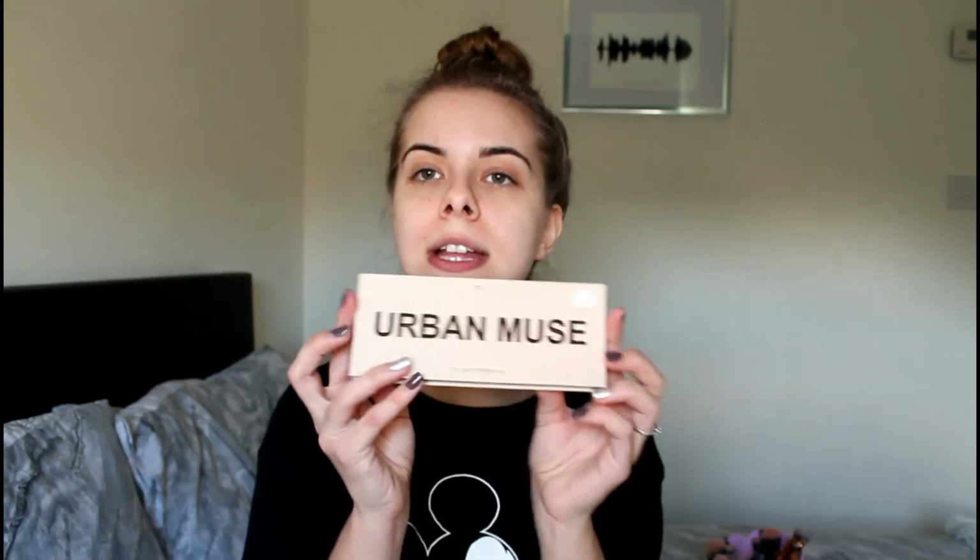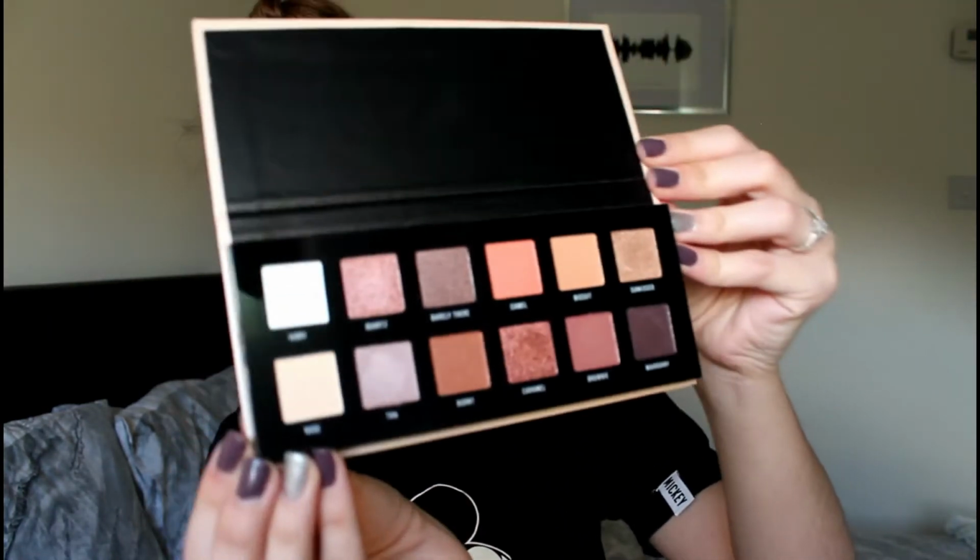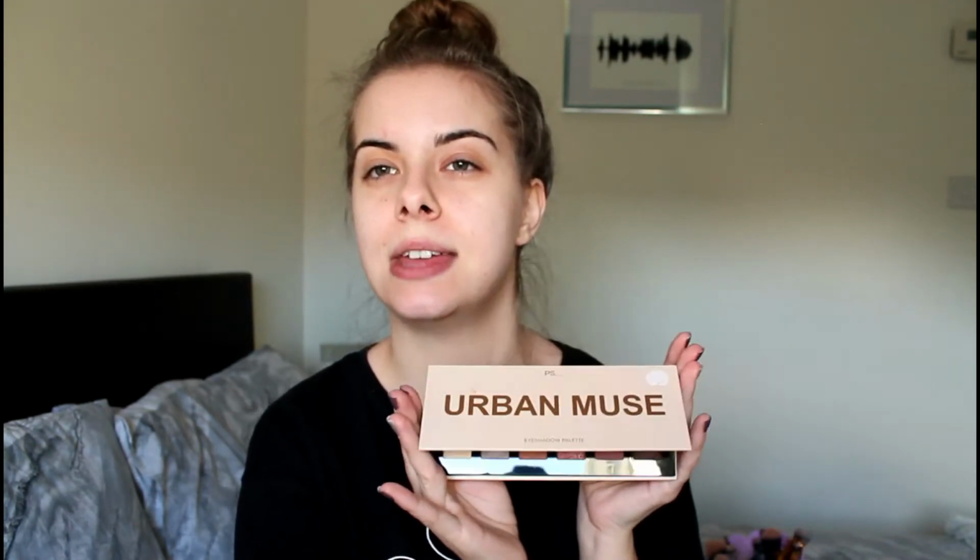And we're going to be going into their Urban Muse palette as well, which is one of my new products as well. So that's the shade range. We've got some shimmers, we've got some mattes, we've got some more glittery shades, so we're going to delve into that as well. So yeah, let's get into it.